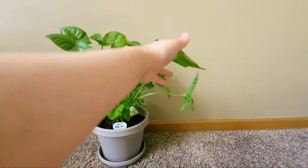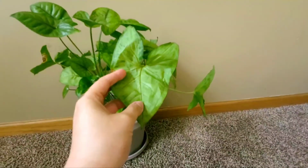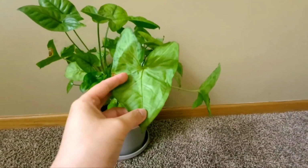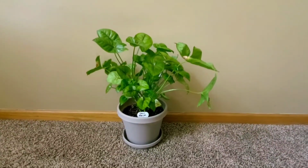So I wanted to show you guys too. These are some dry spots right here. And this is obviously an older leaf. So as you can see, this is also a different version of the same plant. I wanted to show you guys that. That's underwatering.